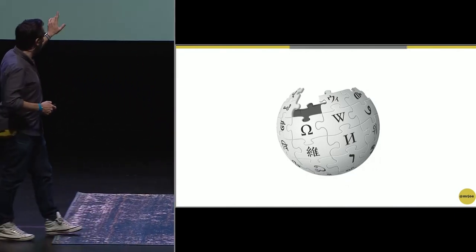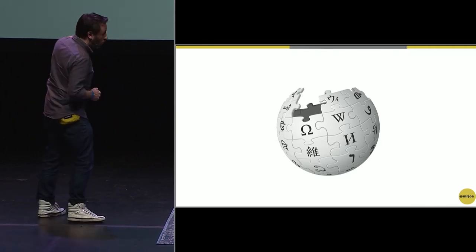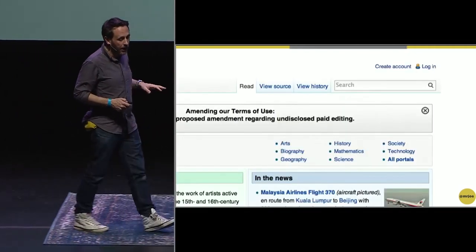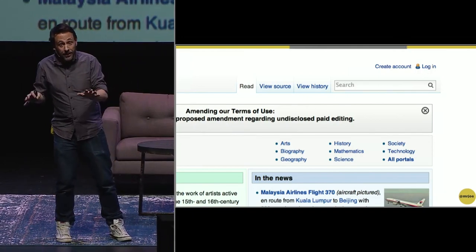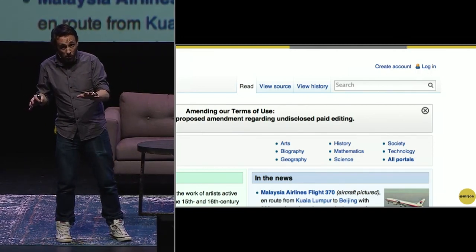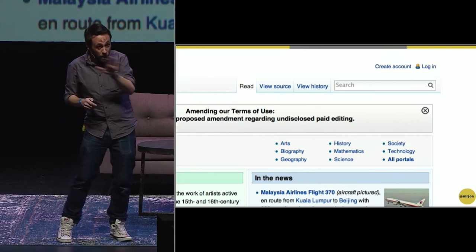What happened with Wikipedia? Wikipedia redesigned. What happened when they changed it? They did change it. Here we go. There it is. Pretty good. It's better, isn't it? It's better than it was before. Isn't it? It is better than it was before. It's in the top right. Great.